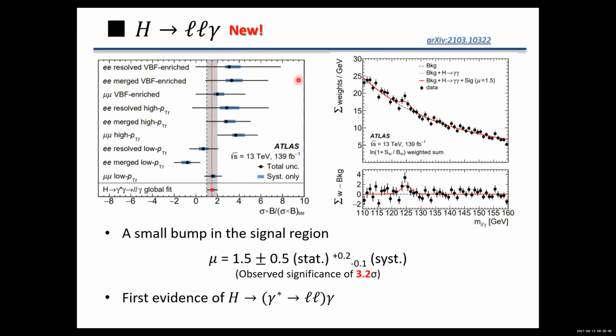And this is the summary of the result, showing the cross-section times branching fraction normalized by the standard model expectation. The results from all nine regions are consistent with 1, including the inclusive result. And this plot shows the mass distribution, and as you can see, a signal peak around 125 GeV. The result is shown here, and the observed significance reached 3 sigma. So this is the first evidence of this channel.